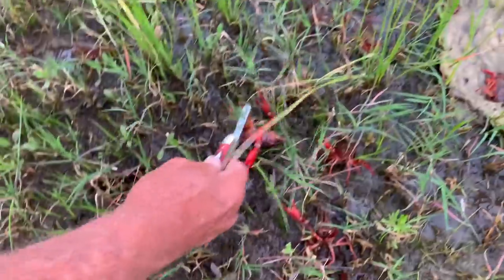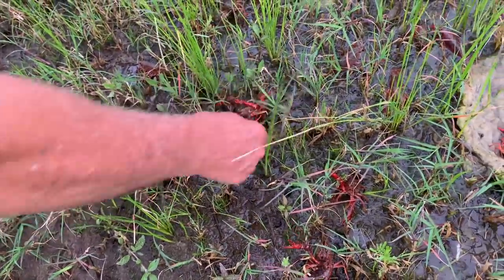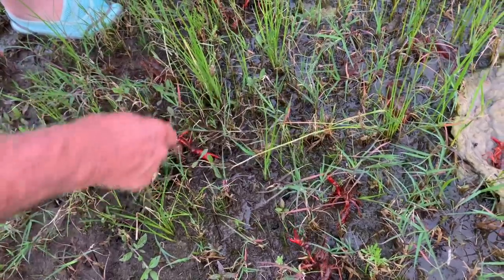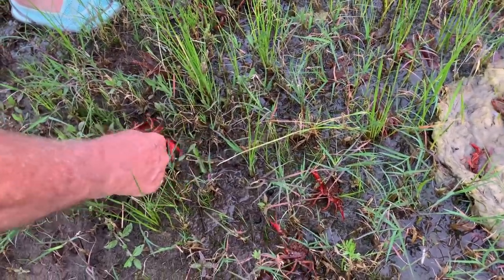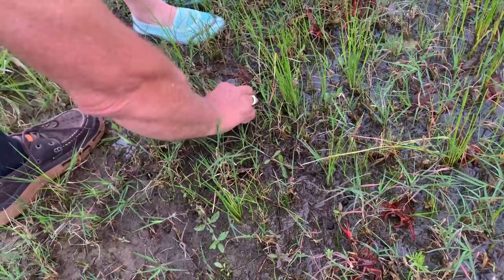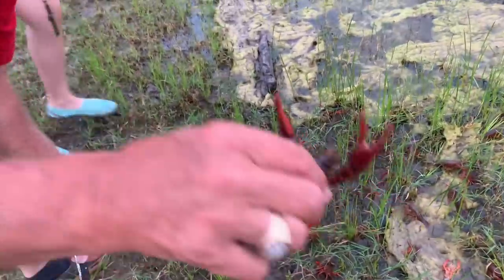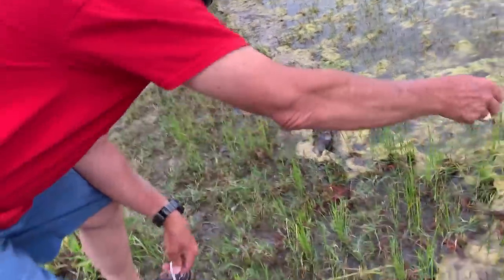This guy right here, he is in a defense mode. If you turn over, I will throw you in the lake. He said, I'm not turning over. I'm gonna get you. You didn't get me. Look at that, the big boy right there. Out there in the water.